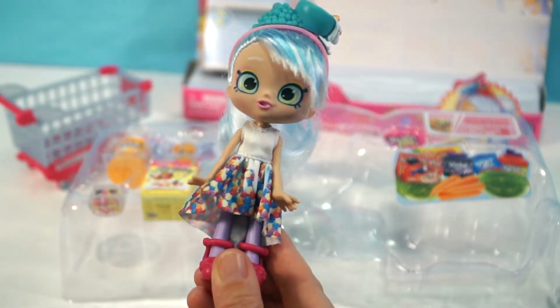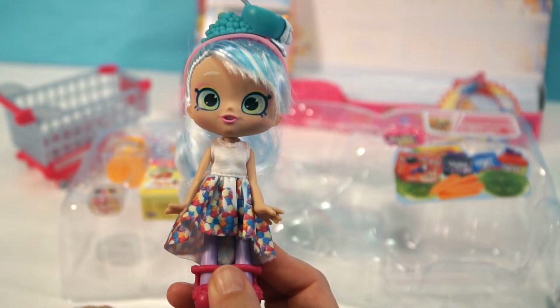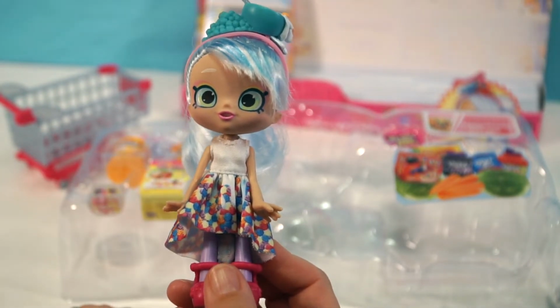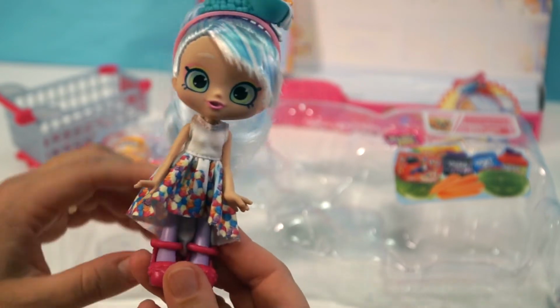All right, so she is a beautiful girl. Look at her teal colored eyes. Got some green in there. Yeah, she's got a lot of green and turquoise. She is a very pretty little doll. Yes, she is. I like her a lot.